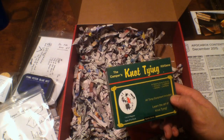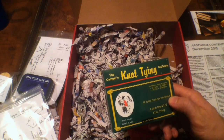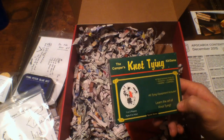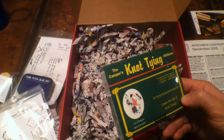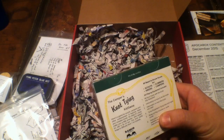All right, so this is Camper's Knot Tying Kit game. 1 to 2 players. 40 need-to-know knots for scouts, climbers, hikers, campers. All tying equipment including learn the art of knot tying. All right, let's see what it says on the back here.